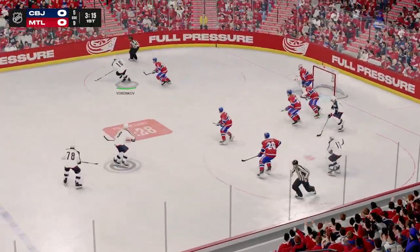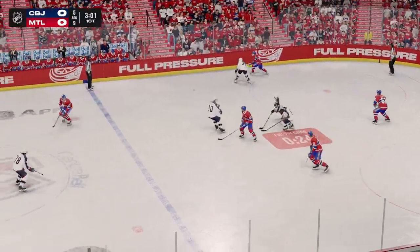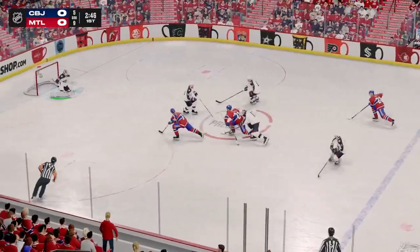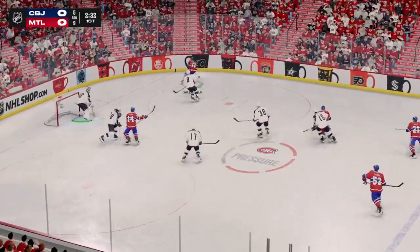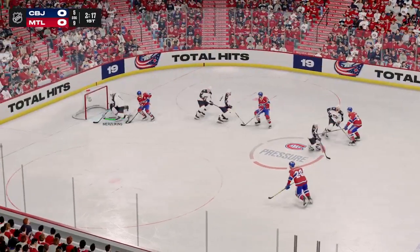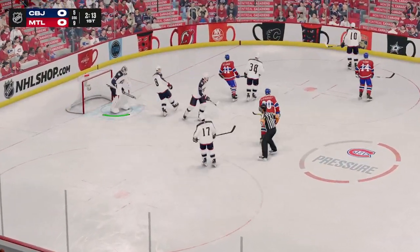Start winning the draw here inside the offensive zone. Picked up along the wall by Caulfield. Here's a chance on the attack. The Canadiens have it in the offensive zone. Handles it along the blue line. Merzlikins freezes the puck and opts for the whistle.